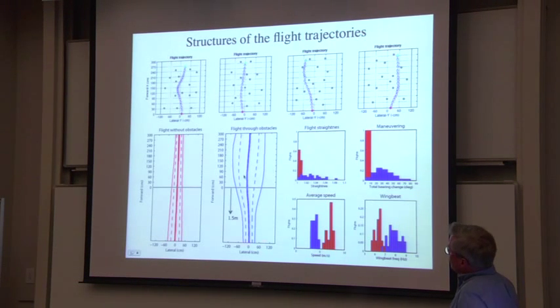One of the interesting things we found is that there's no evidence that the pigeons modulate their trajectory until about 1.5 meters before the pole array. So we think they're not doing long distance planning based on perceptual cues at a distance. They're really reacting to cues at a much shorter distance.